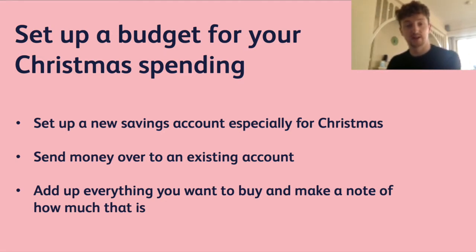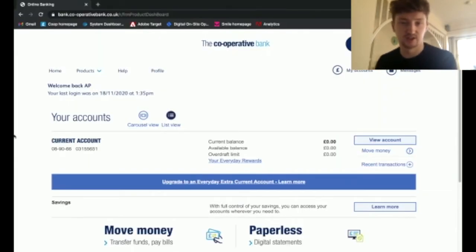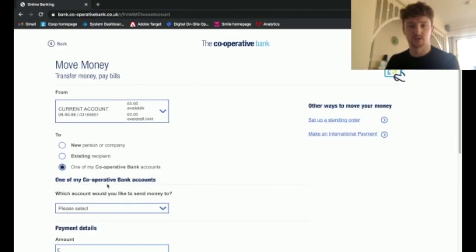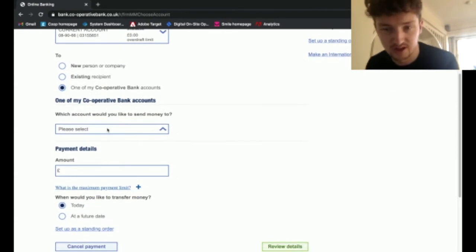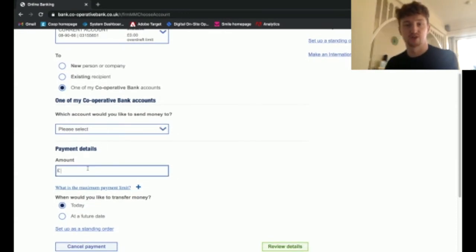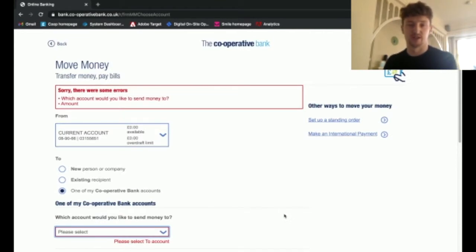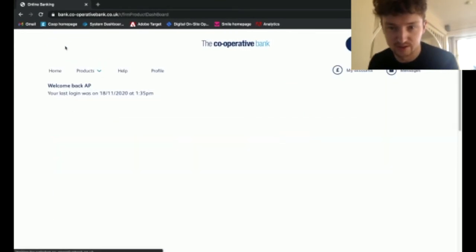So I'm just going to quickly dive into online banking, and we can show how you can set this up within the Co-operative Bank online banking. So you can move money here. If you jump into online banking and go to move money, then you click one of my Co-operative Bank accounts. You can then select which account you want, where it says which account would you like to send, and then I'm trying to send £100 there, which I don't have in this account. Then you'll be able to send over the money to another account, so you can review how much is there. It'll then populate on the home screen where it says savings.